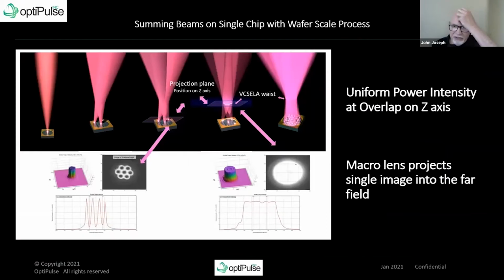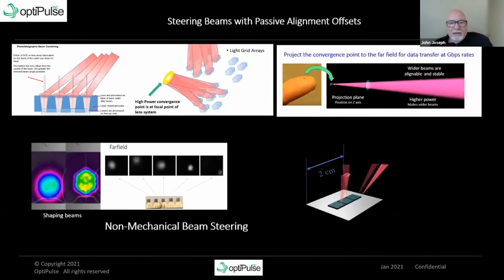This is just kind of more data on how this works. All of the beams overlap at some point, and at that overlap point, all of the intensity is very nice and high and uniform. And that's what we project into the far field. Next, please. And this is more indication of what we can do with that, how small it is, and this is actually showing that we can form the beams to whatever shape. This is the hexagon that you saw that we made out of the laser, and that's what's projected into the far field, and we can sequence through and move the beam. Next, please.